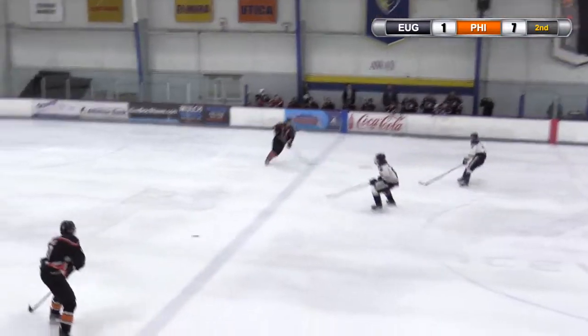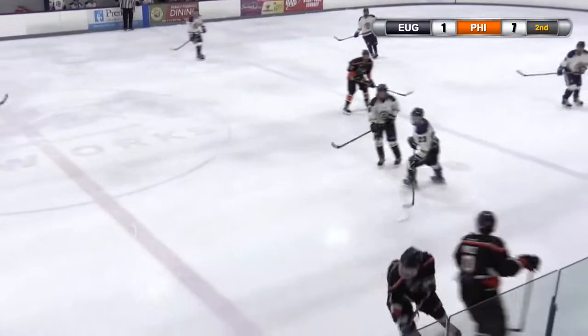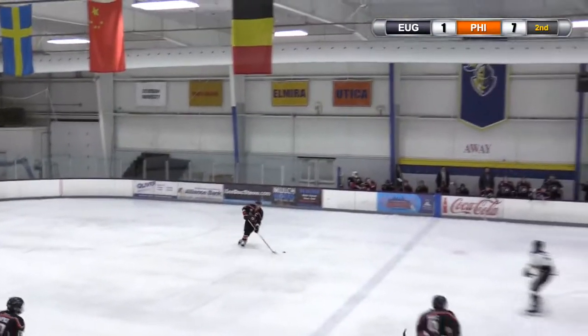Tried to one-touch it up, but a bit of a miscommunication between he and his other forwards. Now over here into the neutral zone. Inside 3 minutes remaining here in regulation. It's over to the far side.